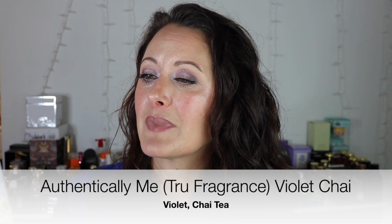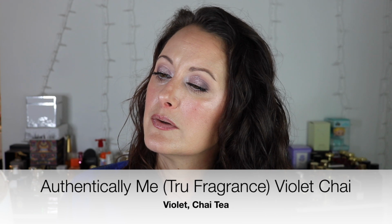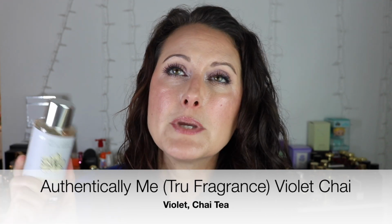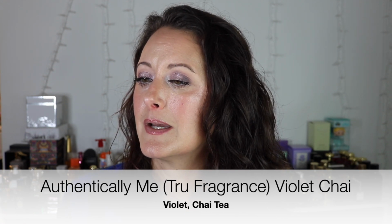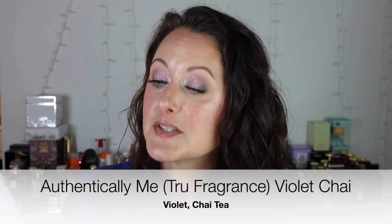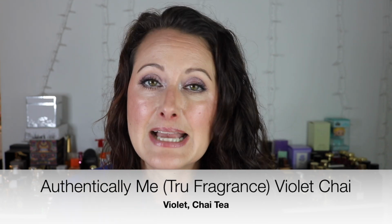This next one is another one that my beautiful friend Jacqueline sent me. I love this scent. This is a scent from Authentically Me, or who makes this? You see them in Marshalls and TJ Maxx all the time. It's True Fragrance. That's who it's from, True Fragrance. This one is called Violet Chai, and that's exactly what this is.